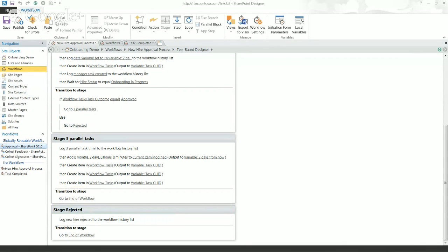So each time one of those 3 tasks gets completed, I'm going to increment a number up, so that once that number equals 3, then the workflow can move on. Pretty cool, right? So in my task completion workflow, let's see.